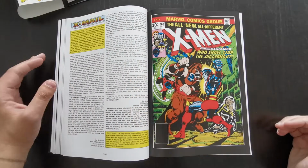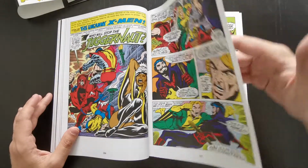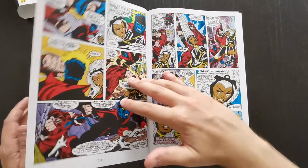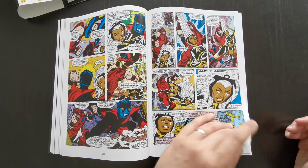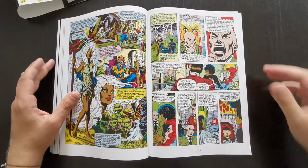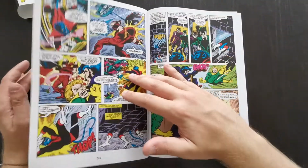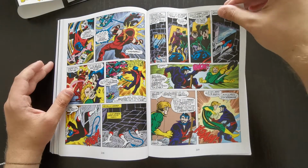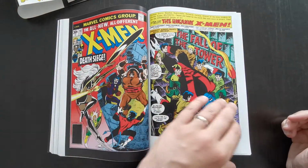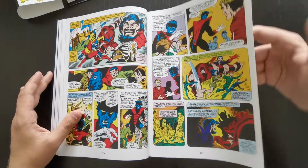Plenty of good stuff though. Clash here with Juggernaut and Black Tom Cassidy. I think this is the issue where Wolverine's name is mentioned almost as a total side point in the issue. Some random character, I think it's a leprechaun, actually refers to Wolverine by the name of Logan. That's the first time he's ever called Logan on the page. I think it's this issue anyway. But yeah, just so much iconic stuff. Iconic stories, iconic issues.